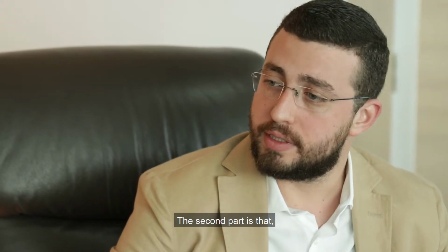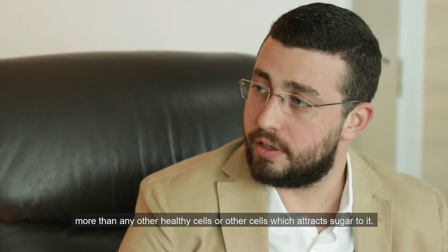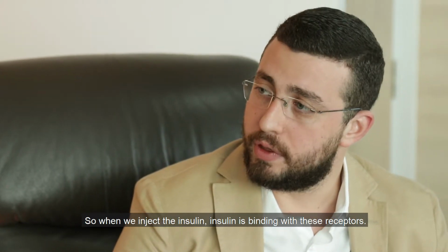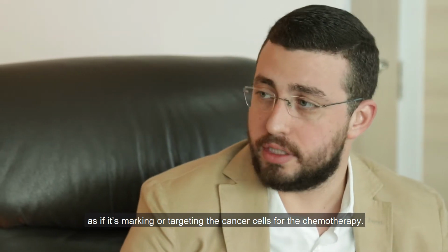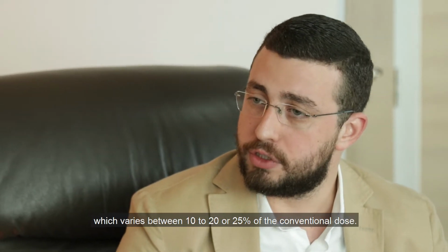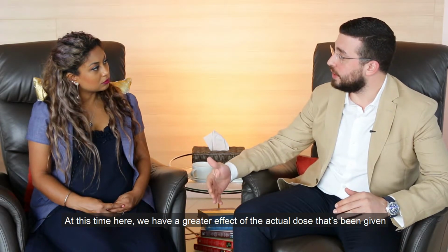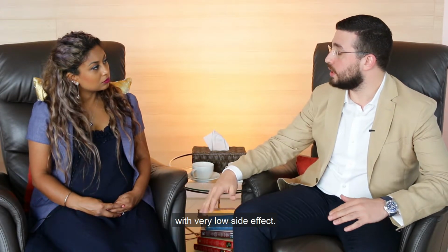The second part is that cancer cells have more insulin receptors on the surface than any other healthy cells, which attracts sugar to them. So when we inject the insulin, it binds with these receptors, as if it's marking or targeting the cancer cells for the chemotherapy. At this time we use a low dose of the chemotherapy, which varies between 10 to 20, 25% of the conventional dose. Here we have a greater effect of the actual dose that has been given, with very low side effects.